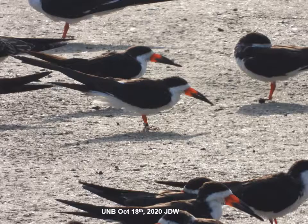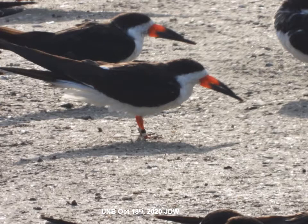So let's see. Oh look, one of the skimmers has a band. Let me blow that up. That's not the band that we had on October 7th. The color combination is different on that right foot. There's nothing written. I better email Kate, and I did that on October 18th, the same day I discovered that on the photos when I actually looked at them at home.